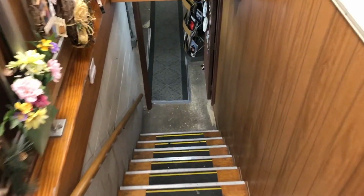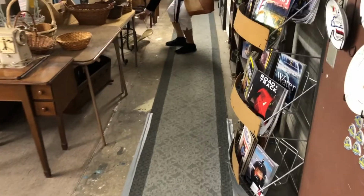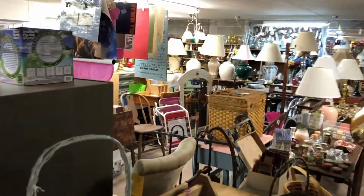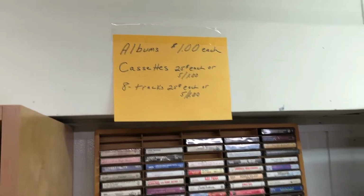Again, this is deceptively small because here you go down to the basement. And I always like basements, like dark and dank. You think you're going to get better deals. More of a hodgepodge. There's some lamps back there, some baskets. There's a whole section of toys back there that you'll see in a little bit. Some prices on albums and cassettes are reasonable.